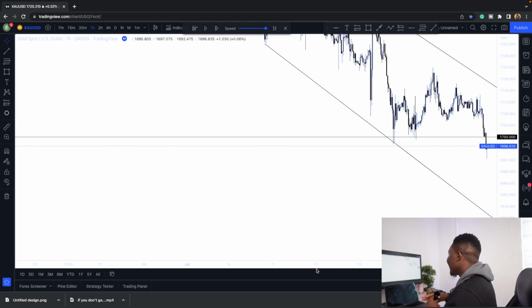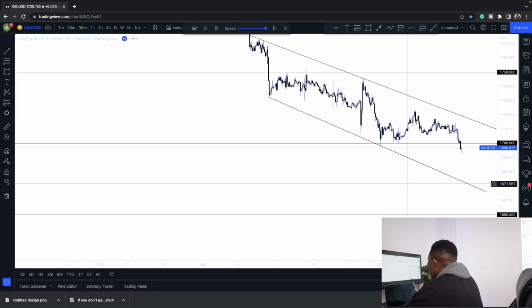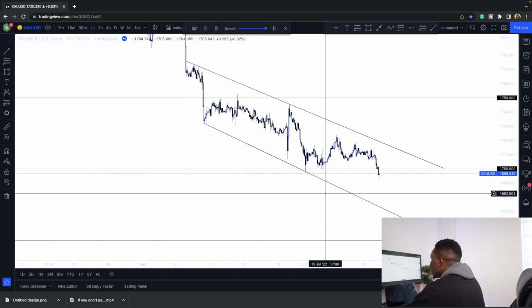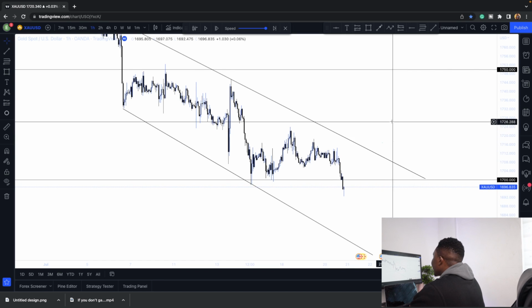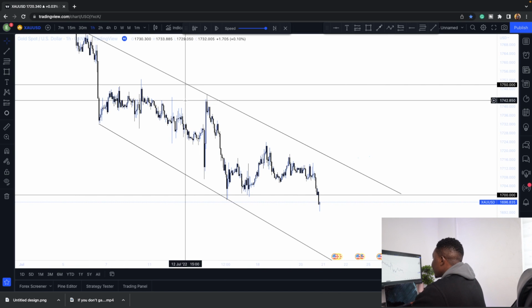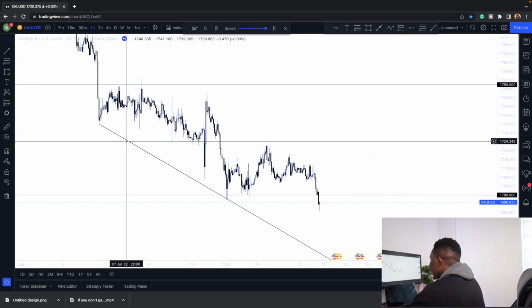Let's go. So guys, most of you know that I trade only gold, and for that matter only gold alone. So we could see that gold was in a downward trend. This is a very simple strategy, so I'm not going to be wasting time at all. So let me just clear everything, right?